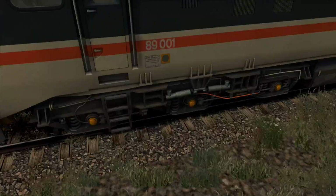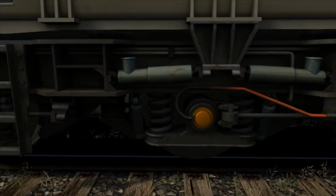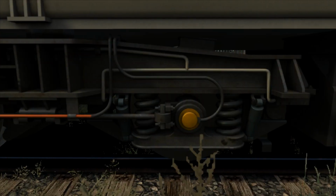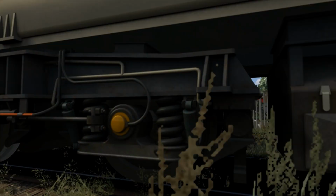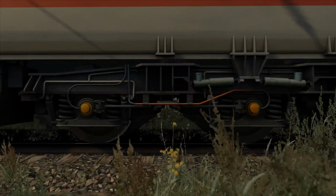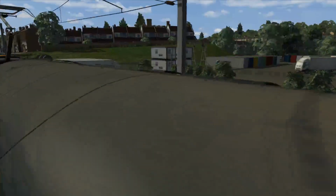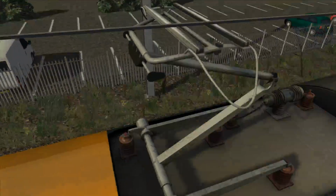Horns. Let's have a look at the bogie. Just skip through if you're not bothered about all the details. Yeah. Vertical dampers. The suspension springs are nice. You've got to admit that. Battery boxes, more springs. Yeah. I'm impressed, to be honest. Let's have a look at the roof. I've not seen the roof yet. Okay, that's nice. Only put them on one side. Pantograph's not too shabby.